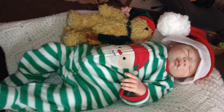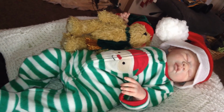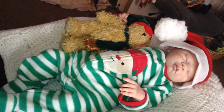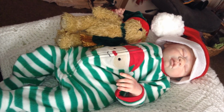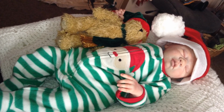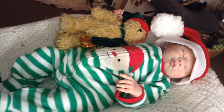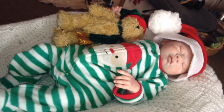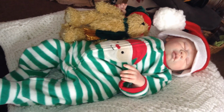And I will probably change Natalia one more time into her Christmas outfit that she's going to wear for Christmas. And I have a few extra Christmas outfits, so I might change a few of my Middleton dolls into something festive too. I don't have enough for every baby doll that I have, but I think I'll change a few of them.